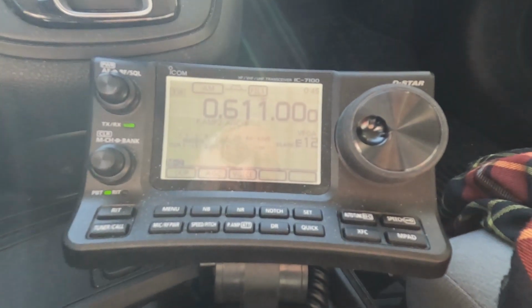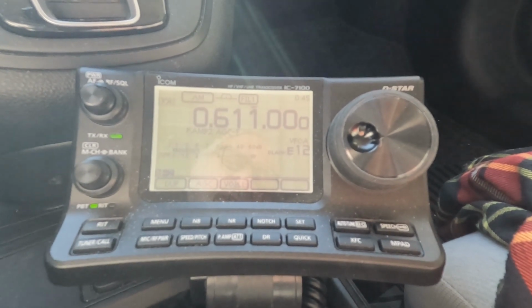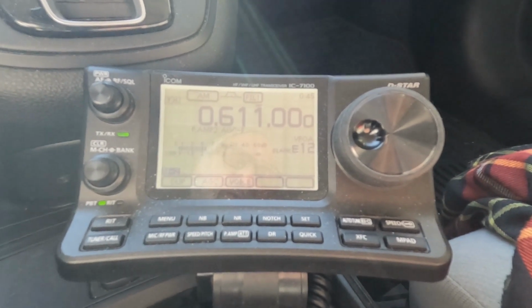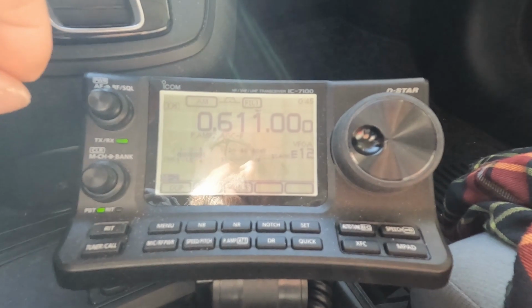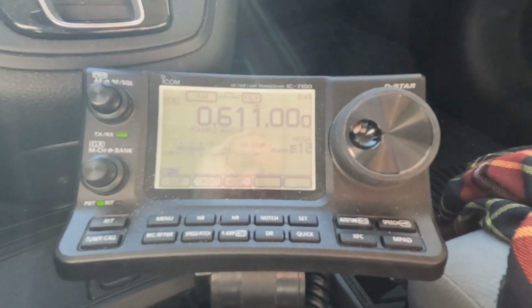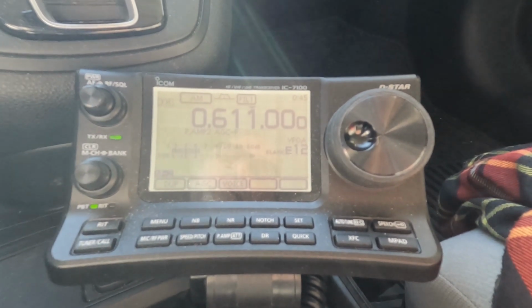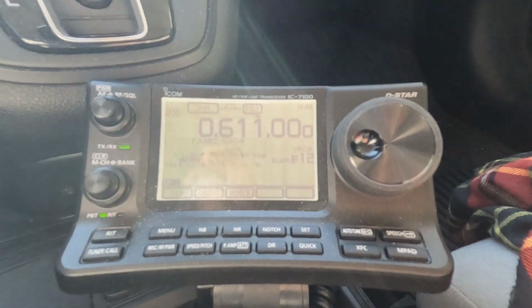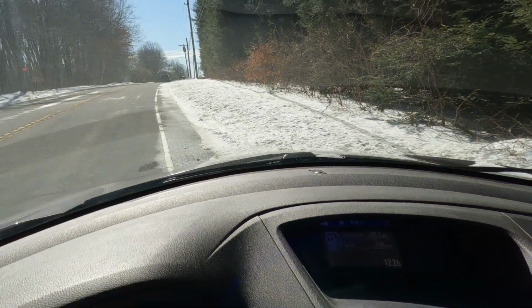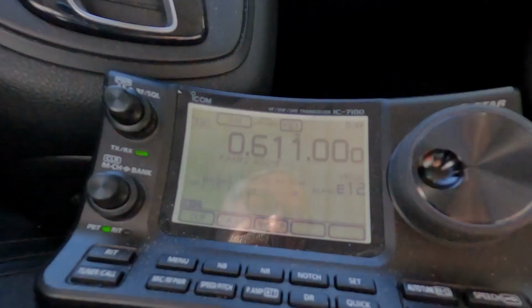So we're at about an S5 right now. We're selective fading. We're sitting in the null of WSNG. What I'm going to do is go find another null on the other side of the antenna. Okay, so here goes. I'm going to move out now. I'll probably move up to the next telephone pole, which is about 150 feet.